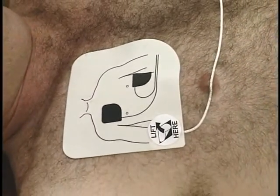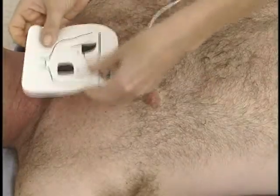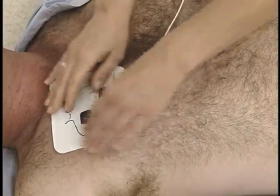If the victim has an excessively hairy chest, firmly remove the first set of pads to clear the hair from the contact area. In some cases, shaving the contact area may be required. Then, attach a new set of electrode pads.